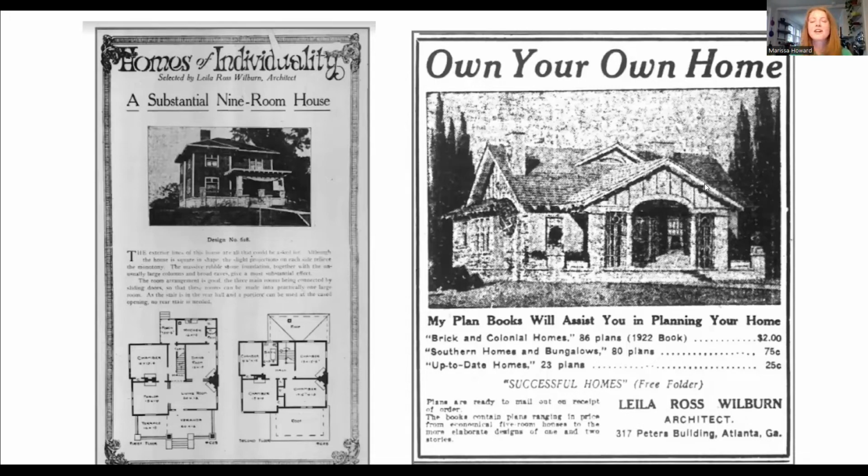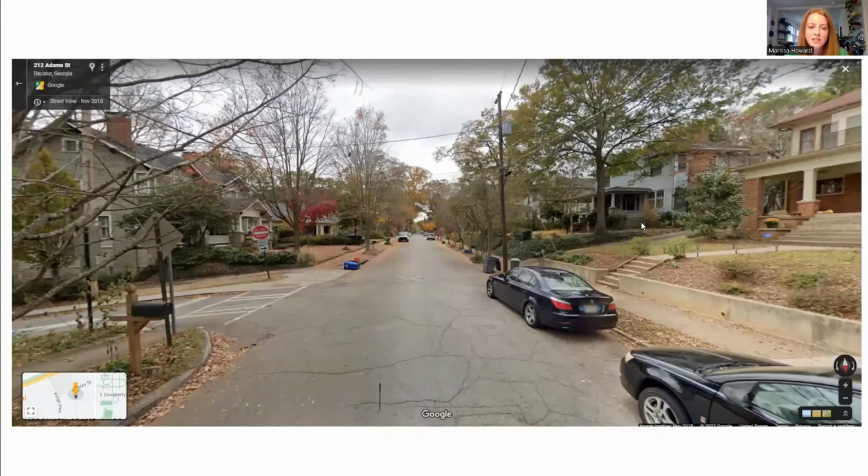So Wilburn early on got a commission from Mason and Weeks to develop the MAK neighborhood and to build speculative houses. So I'll show you where we are. This is actually Adams Street. If we're going on a tour, I just wanted to give you a sense of what the neighborhood looked like. And this is actually looking south. So she was hired by Mason and Weeks to design these houses, and this is 1912.